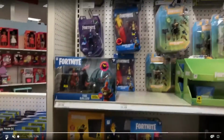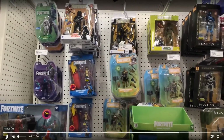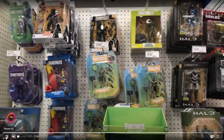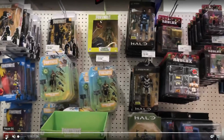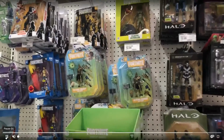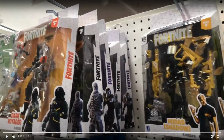Then over here we get to Fortnite. The Jazzware stuff is right up front, and then you have some of the smaller line as well. I love the Jazzware 6-inch line, but you also have that 4.5-inch line represented. And then it goes into the Halo figures. So if you're into that stuff, that's there. And then Roblox. So the Fortnite figures are very cool. This is actually a really great assortment.